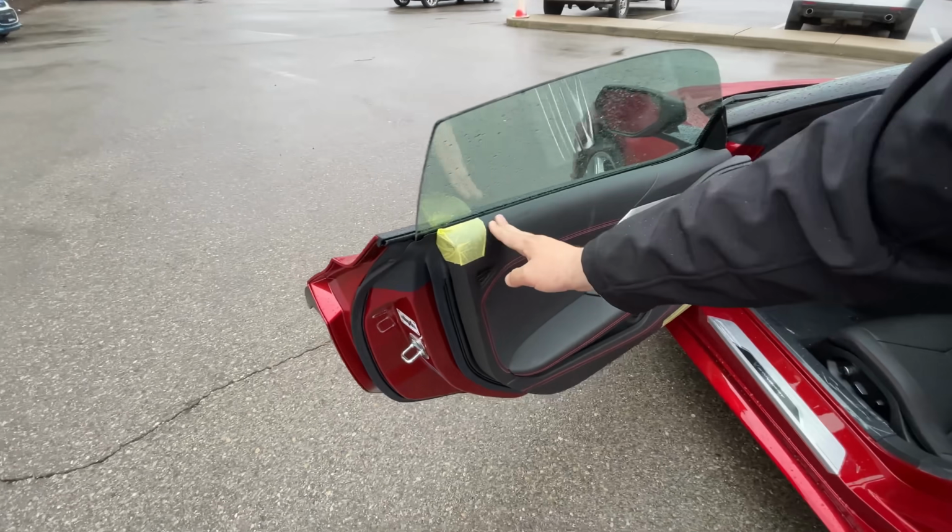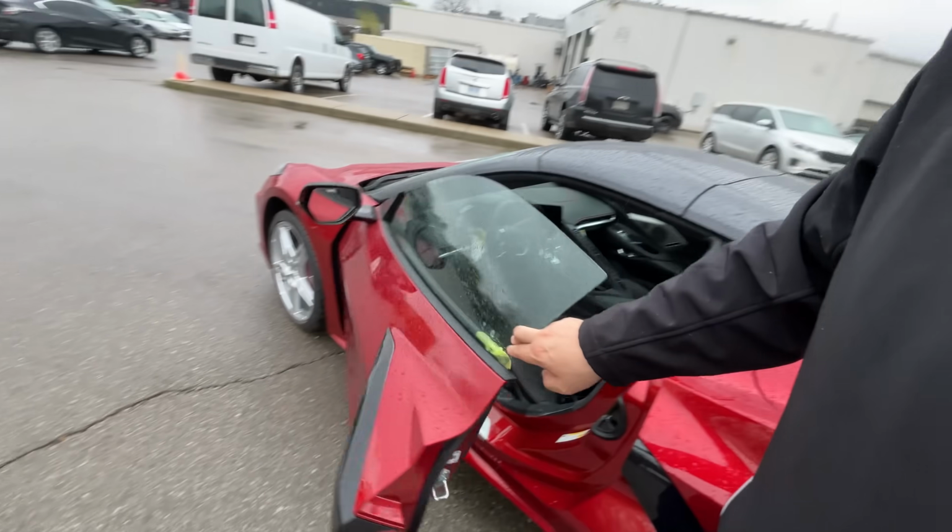I was very conflicted with the amount of red that you could use in this. I'm just going to close this because this is a 3LT, so I don't want to get the water in. It's raining right now. I was very conflicted with the amount of Adrenaline Red that you could get away with if you had Red Mist Metallic as your exterior color.